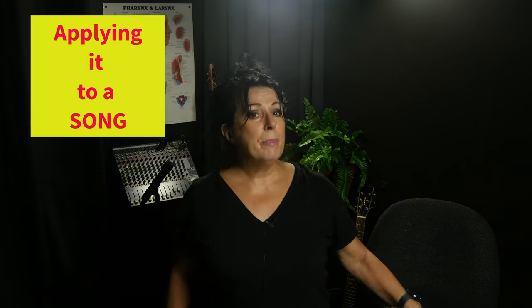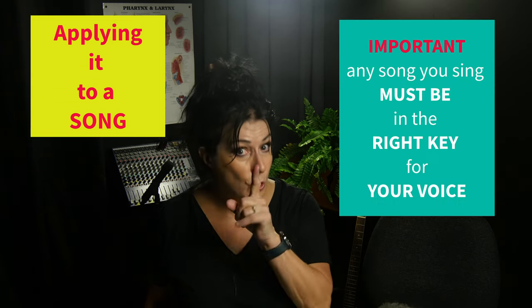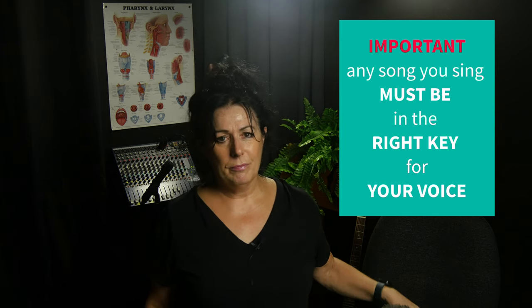Now, applying it to your song. Firstly, be sure any song you are singing is in the right key for your voice. Not too high and not too low. It has to be just right. Some songs have a limited range in the melody, whilst others can be quite the opposite and have quite a wide, broad range within the song.